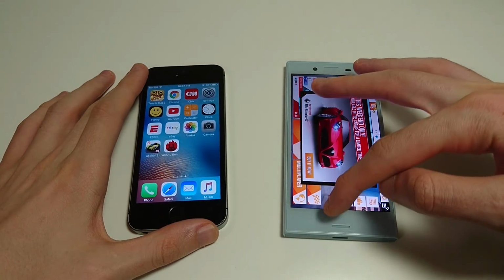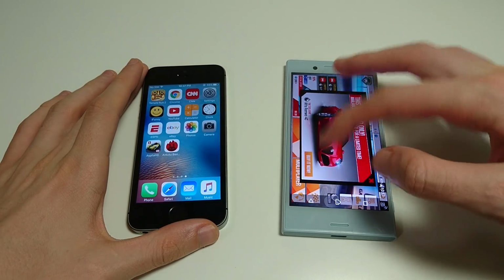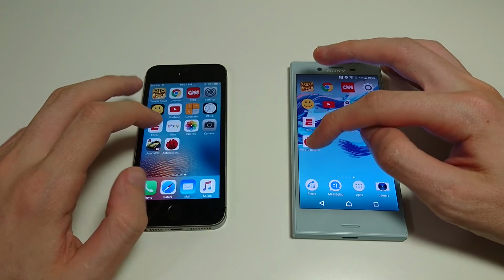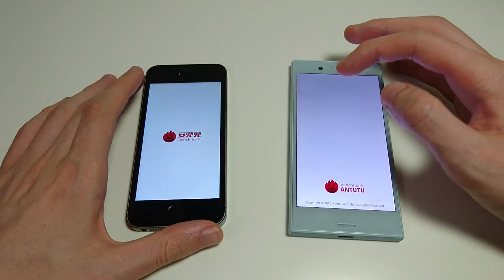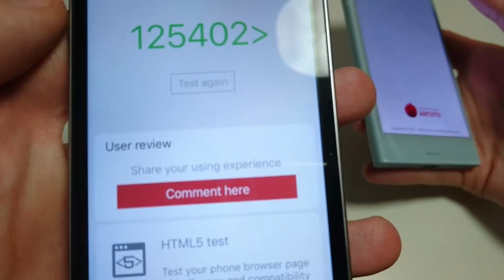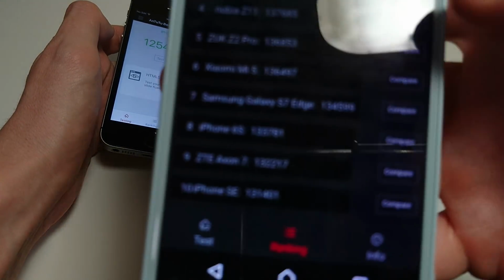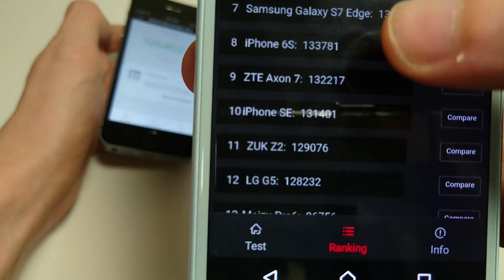Now in terms of actually playing the games, let me show you the AnTuTu benchmark, and this is where that Snapdragon 650 is really going to come into play. So I ran this earlier. You see with the iPhone SE a score of 125,000. With the Xperia X Compact, the score is 76,000. Really not that impressive a score for the X Compact. Let me just show you where that shows on the list.